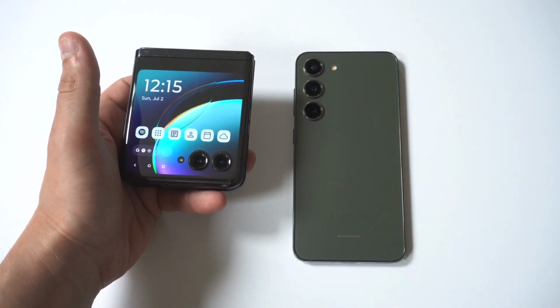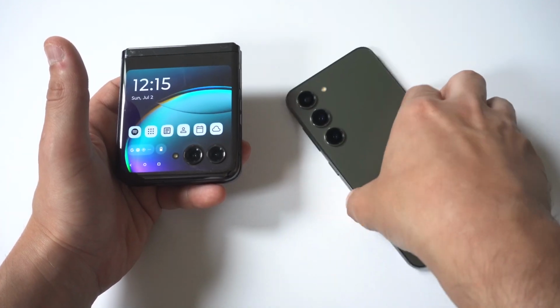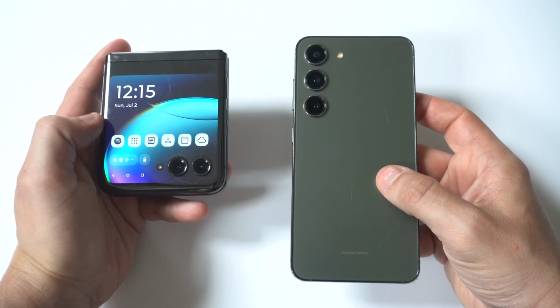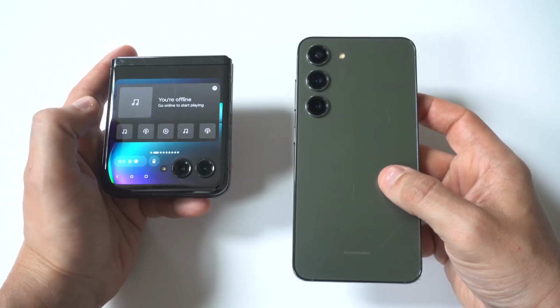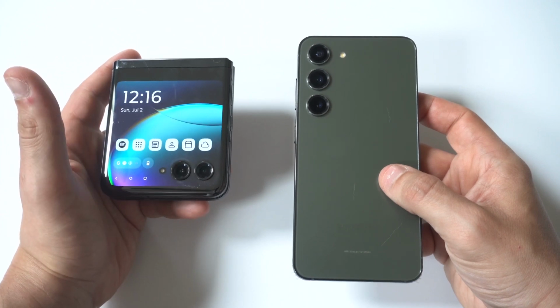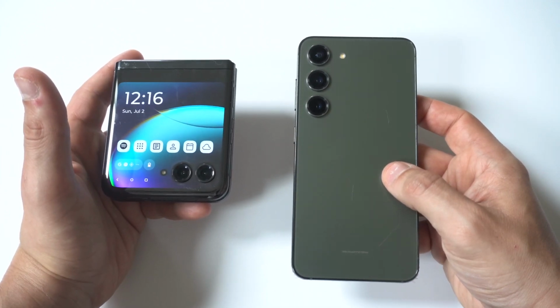You could play games, which I'm going to show you again here in a second. And I think it's incredible. Now, the Razr Plus is selling for $1,000, so it's going to be more expensive than going with the Galaxy S23, which you could buy around $700 or $800, depending on the model you go with.